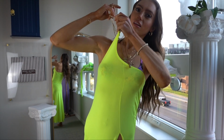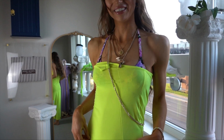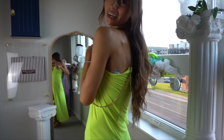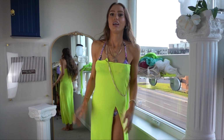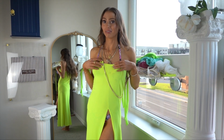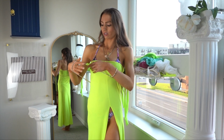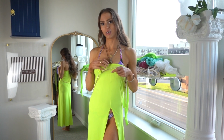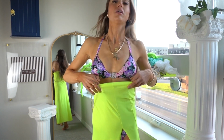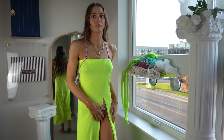And then the chain, I don't know. This is kind of cute, like you could do a little body chain look, but regardless, it is always fun to get a piece like this where you could wear it different ways, and then people might even think it's a totally different dress, or I could take this chain off now and wear it as something else. The only other style that I would maybe do is just to fold it in and then make it like a strapless number.